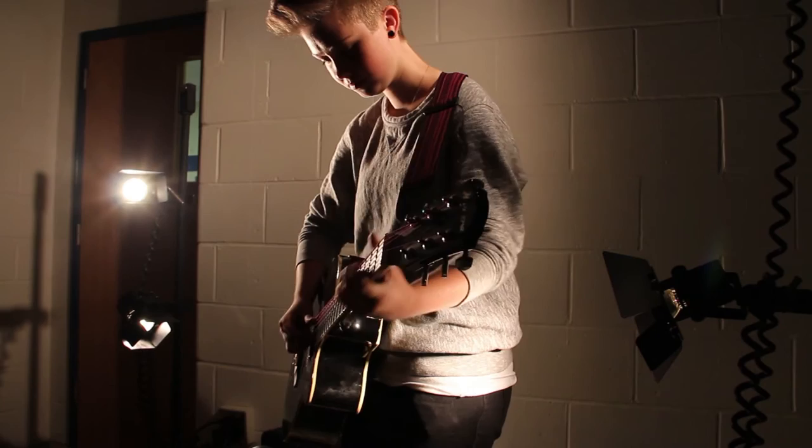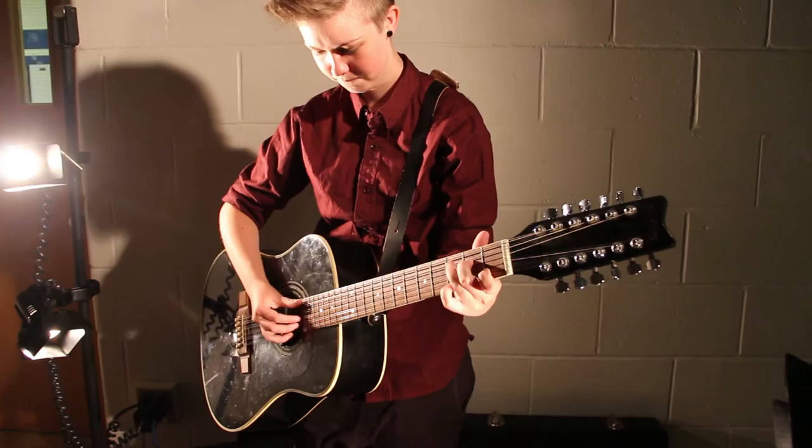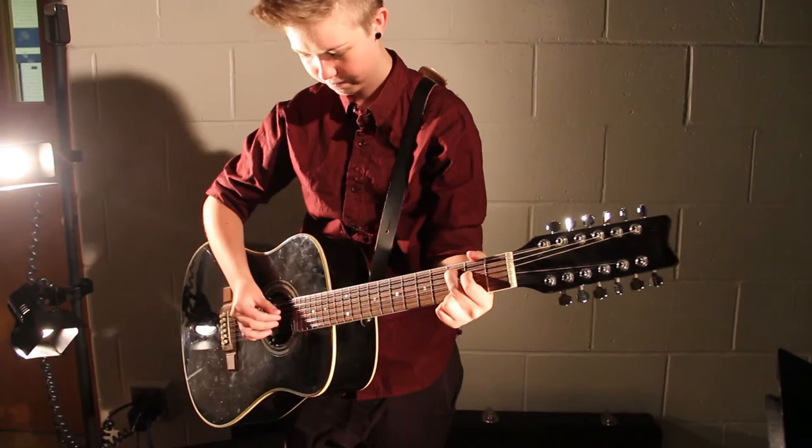During this time, however, acoustics were still mainstream as well, ranging from 6 to 12 strings. As you can see, the 12 string does the exact same thing that a 6 string does. It just plays the note on two octaves rather than one, producing a warmer, smoother tone.